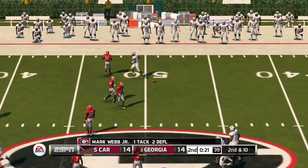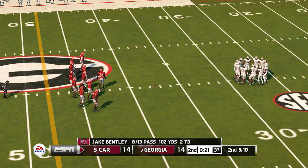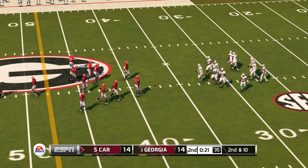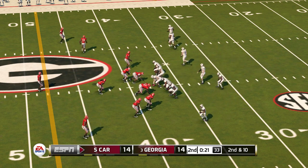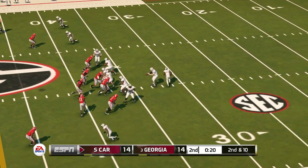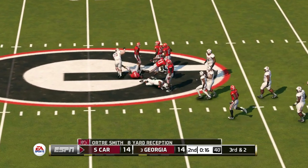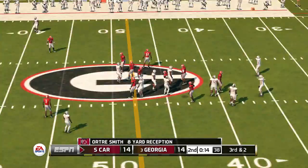Throws it, and oh, he dropped it. This quarterback has got to do a better job of looking off defenders and allow his covered receivers some room to improvise and get free. They come out in a five-wide set. Complete. He's got room, and he hits him hard at the 46. Not a bad little play there.